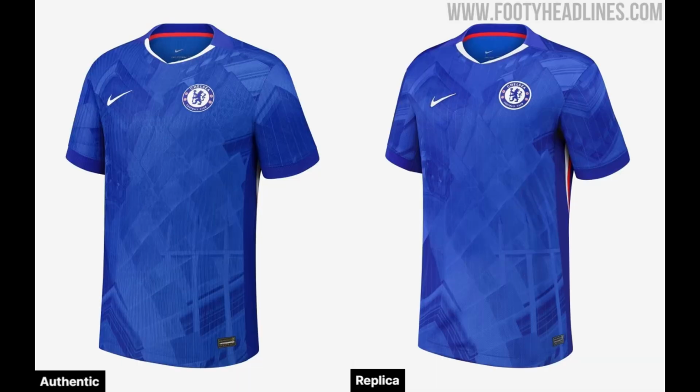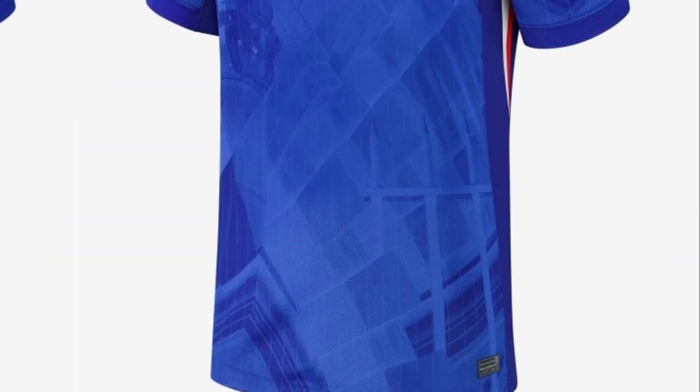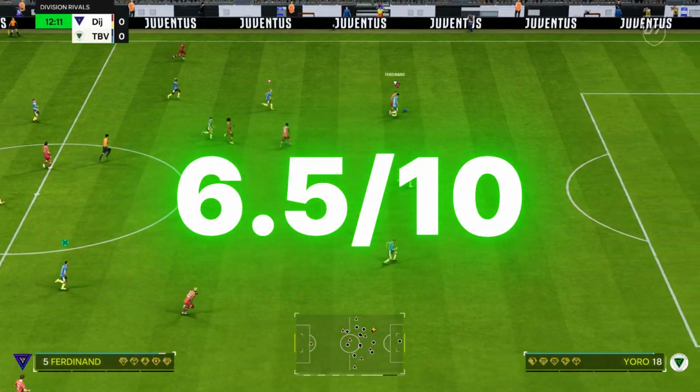Chelsea. I'm lost here. What's in the background? Are those buildings? I mean, I guess it looks okay with these rectangle patterns, but why you gotta put the gates on though? It just sort of throws the entire kit off for me. So 6.5 out of 10.